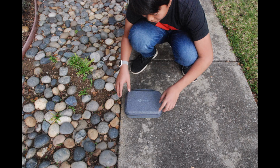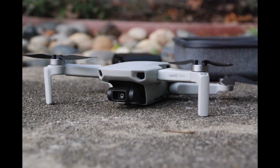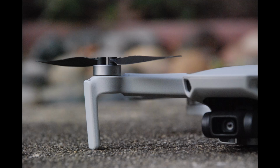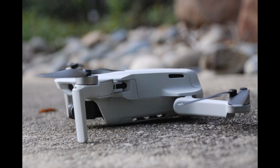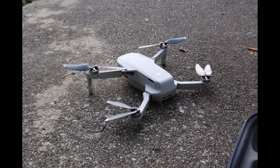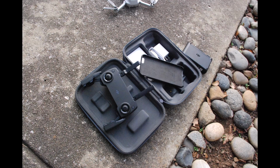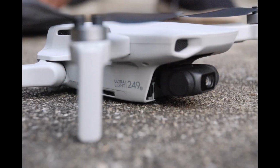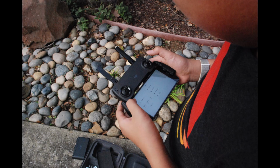Here's the box of the Mavic Mini. It is a little bit different than the Spark for the Fly More combo, and the propellers are also different. For the Spark, it's quick release, and on the Mavic Mini, you have propellers that you screw on. And the most important thing about this, that's the controller. They took out two buttons and the sports mode switch. It is 249 grams, so it's under the FAA registration requirement.